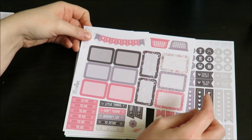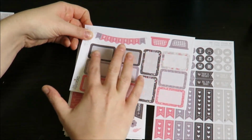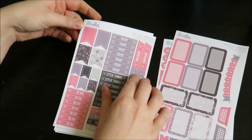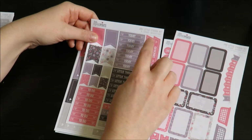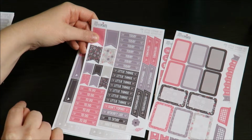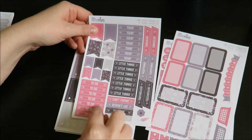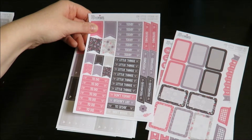Next is a sheet with 11 half boxes, and 6 of them are solid colors, 5 of them are printed, some laundry baskets, and 1 weekend banner. Next is the headers, and she includes 7 headers, so of to-do, today, little things, some page flags, your rescheduled and cancel stickers, and some other headers that you might want to use in a sidebar, don't forget, grocery list to order next week.